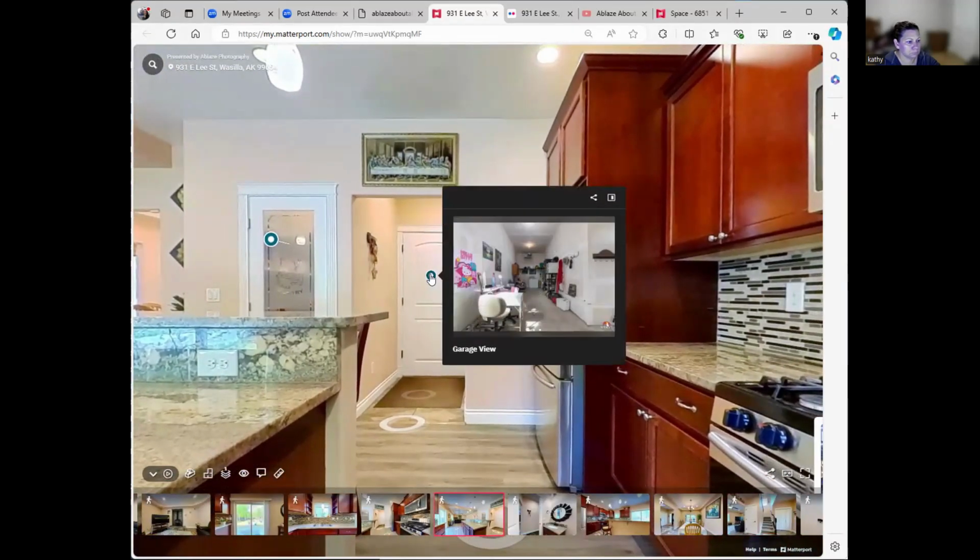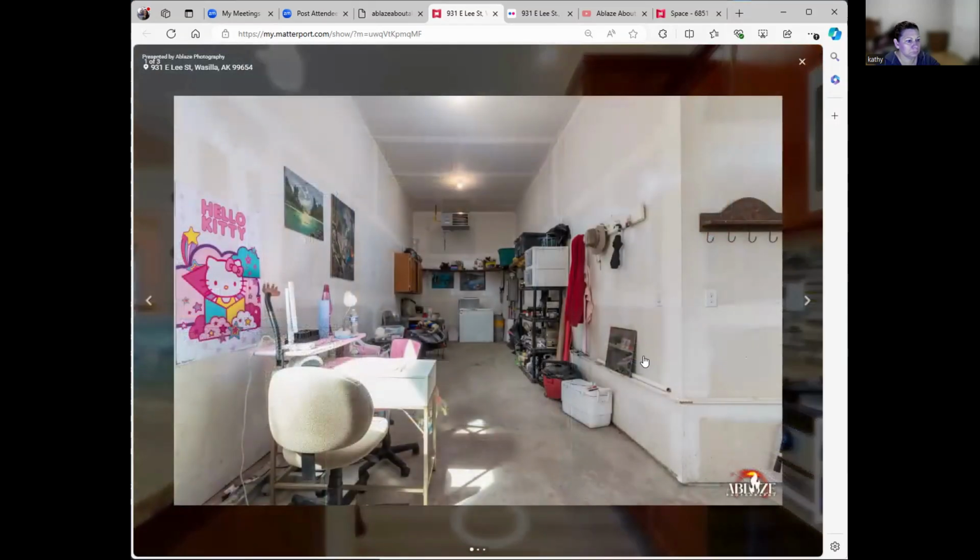There's pictures, that's what it is. Okay, so I'm gonna click on that. And here you can see the... This is the inside of the garage. It is a heated garage.